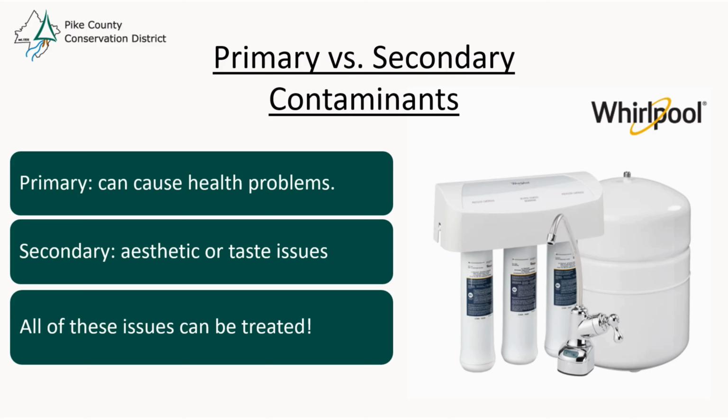Again, this may seem a bit scary, but there are ways to treat all of these issues. We won't really get into that today, but Penn State Extension and some other resources online have a variety of ways that you can treat some of these issues. There are options. For example, on this slide, you'll see on the right-hand side a reverse osmosis system. That is a system that can take out a lot of contaminants. But there are other things depending on the issue that you're facing, such as a whole house filter or something like that, that can help get rid of some of the larger particles or some less serious issues.